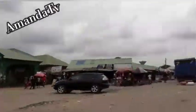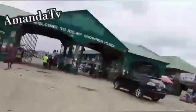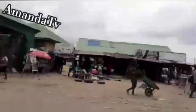Before this umbrella is sold, according to some market women I spoke with, some say they got theirs for 4,000, some say they got theirs for 5,000. A few months ago, even last year here, some say they got theirs for 7,000 at Onitsha. So today I got the umbrella for 10,000. Guys, things are expensive. Believe you me, things are so expensive. And the biggest is sold for 12,000.